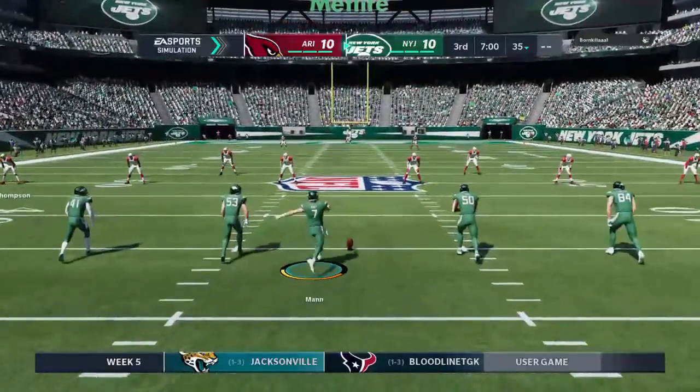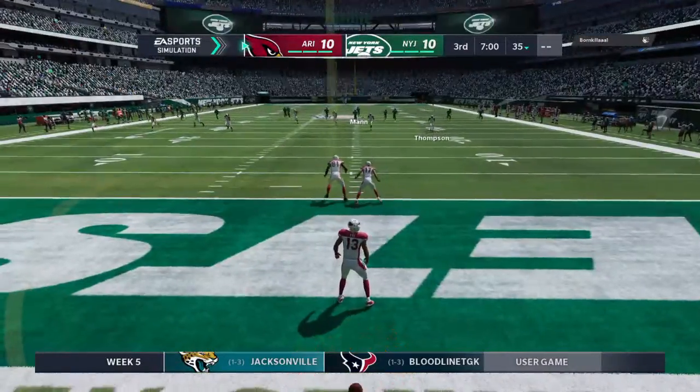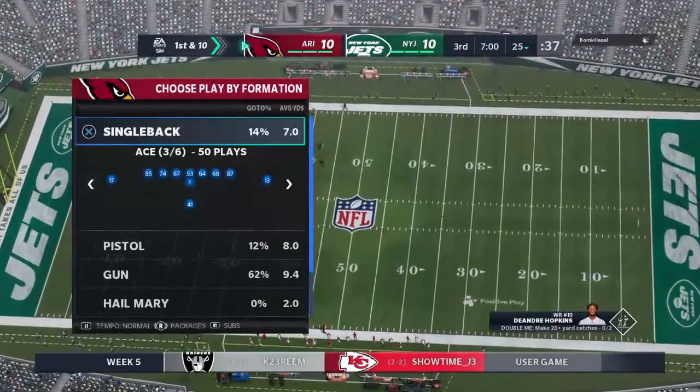The party started for the second half. It was an even first half, all tied on the scoreboard. And this will not be returnable. It's out of the back of the end zone for a touchback.